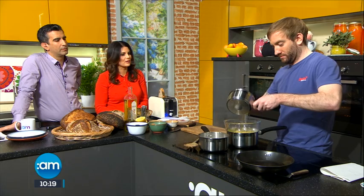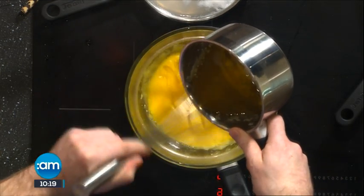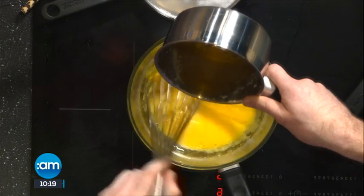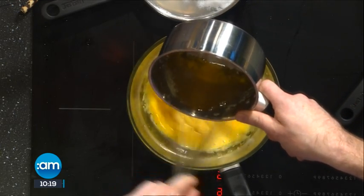Fabulous. What I think is great about hollandaise is it's got all the ingredients to kickstart you in the morning if you're feeling a bit delicate, or it's just a real yummy brunch. Indulgent, yeah. Silky as well. Well, that's why I was thinking next weekend we've got the rugby, we've got Paddy's Day.